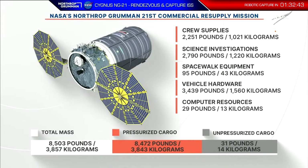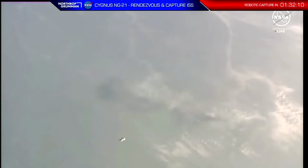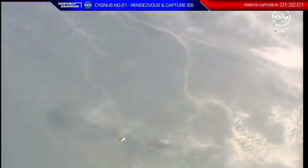Here on your screen, you can see some statistics of what we have on Cygnus. We have crew supplies, those science investigations, also some spacewalk equipment, vehicle hardware, and other computer resources, putting us in at over 8,400 pounds. For some more statistics about our launch, this vehicle launched aboard a SpaceX Falcon 9 rocket from Launch Complex 40 at Cape Canaveral Space Force Station in Florida.